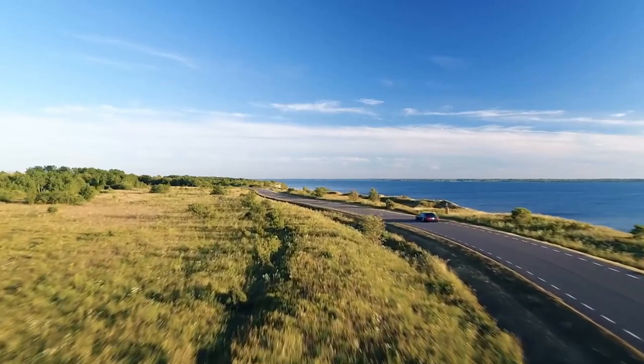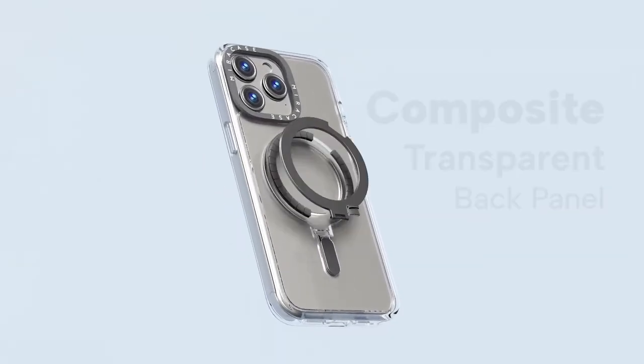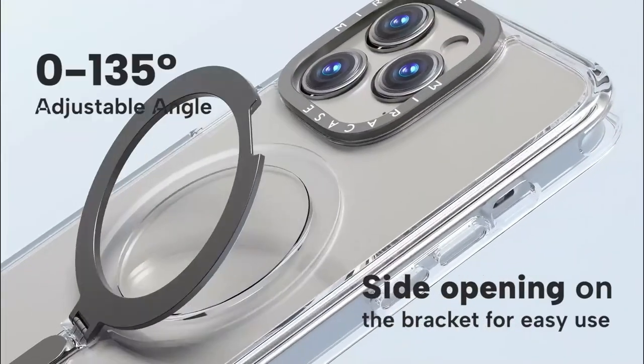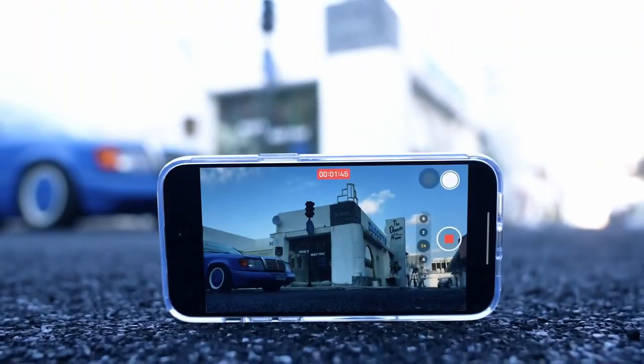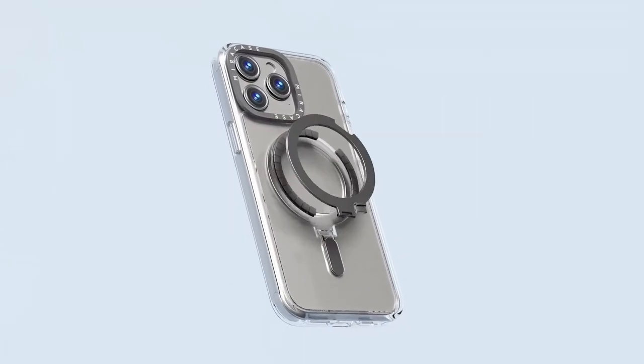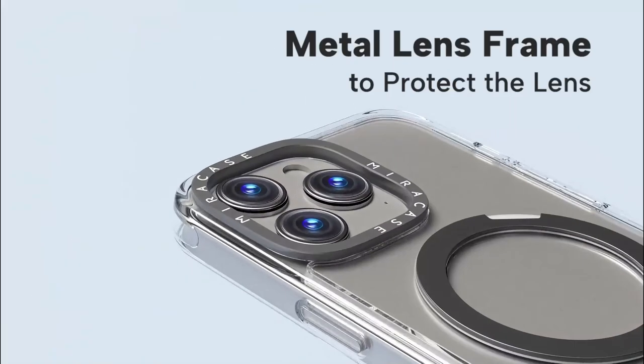The all-in-one kickstand elevates your daily use, providing the perfect viewing angle, whether you're binge-watching videos or joining video calls. Plus, it easily converts to a grip for one-handed use. Just remember, it works best when opened at over 75 degrees.